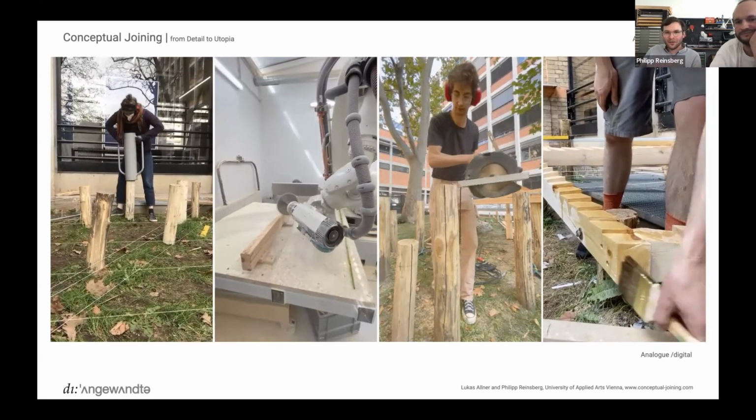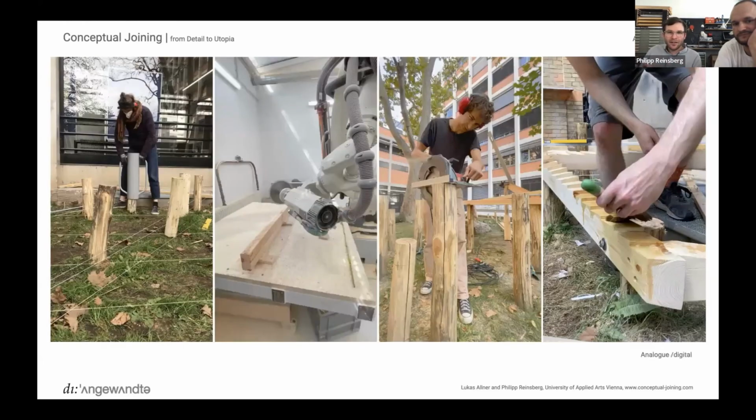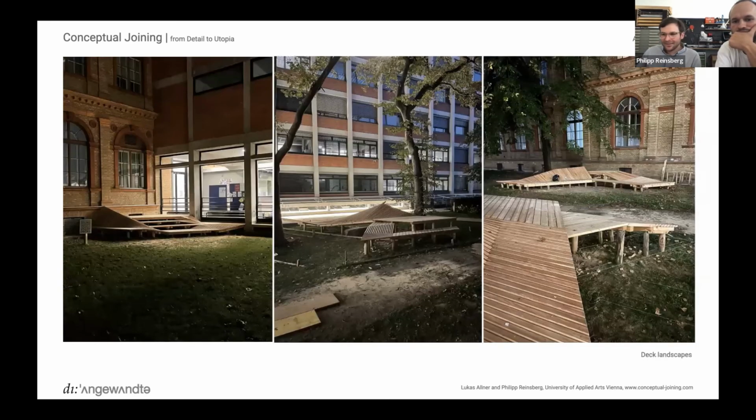After the fabrication of these really high precision CNC milled beams, we used standard tools, also lasers, to place those space defining zigzag beams on the Robinia piles. Then on the next level, we applied our large deck. We finished it last summer, late summer, and it's now in use here at the Angewandte.